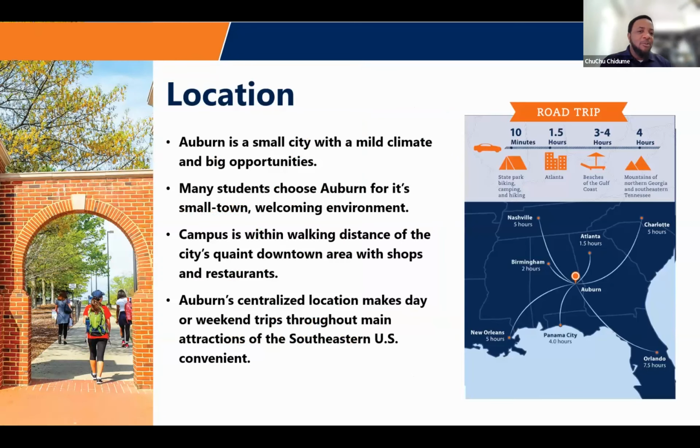Of course, we talk more about it. The climate is nice and mild, it's warm. If you're interested in snow, you can drive up to Nashville from time to time when it does snow over there, or go further up to the Midwest or Northeast.